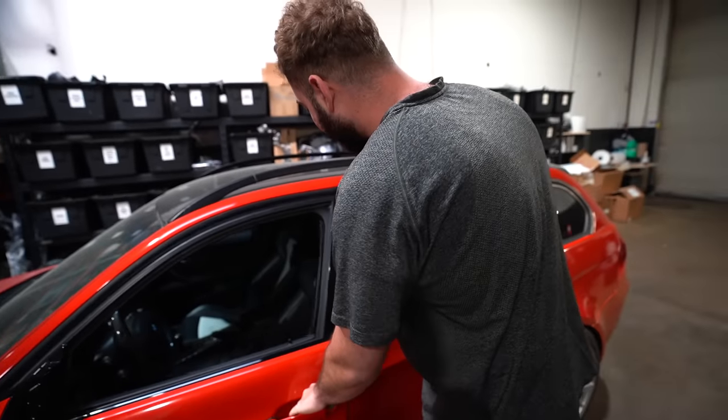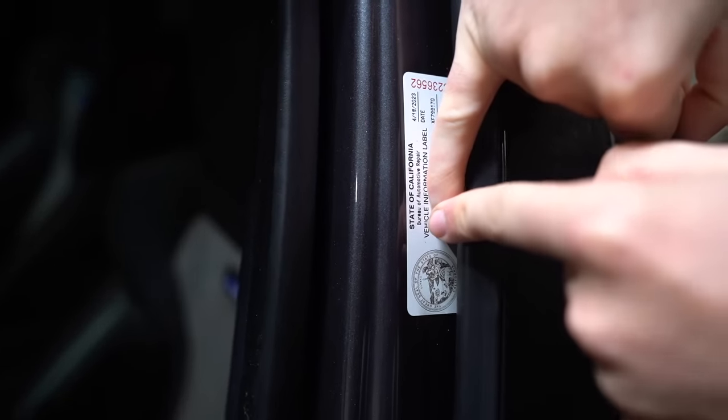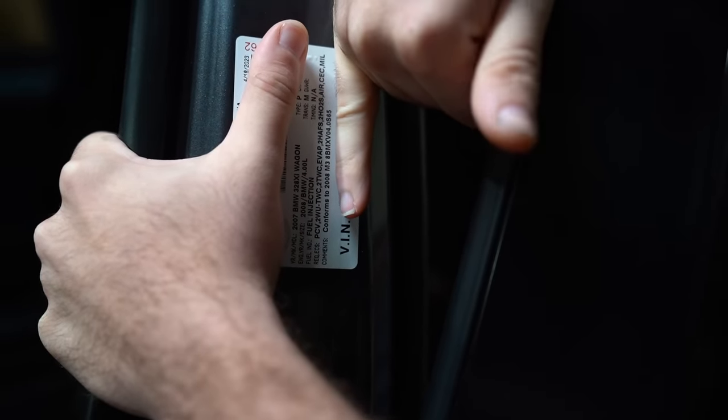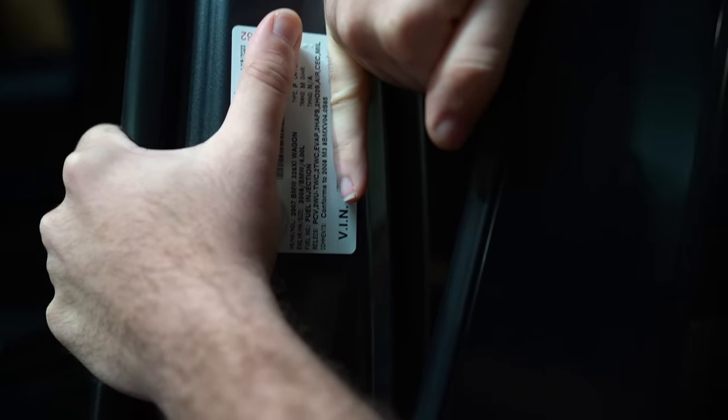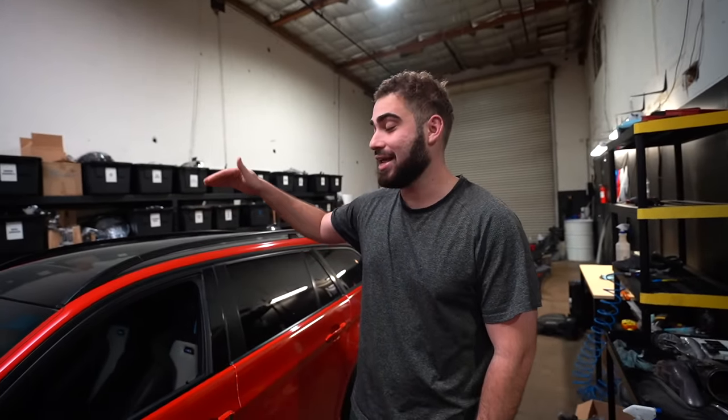So let me show you this part real quick before we end the video. There's a bunch of numbers here, but to kind of give you a rough idea, it's from the Bureau of Automotive Repair, State of California, vehicle. And they show some other details. It says 2007 BMW 328 Wagon conforms to a 2008 M3 and a legal one at that. So this is officially a legal running and driving BMW here in California.